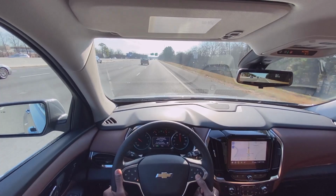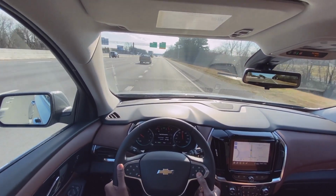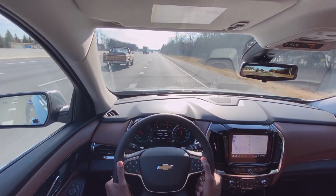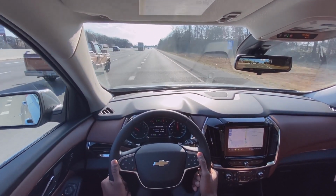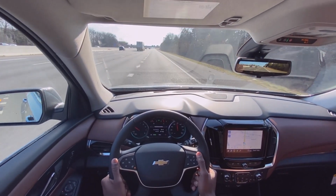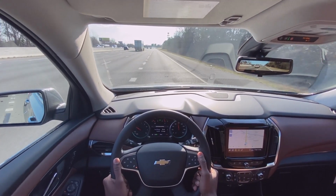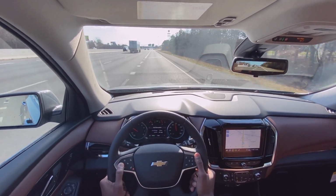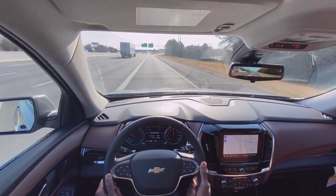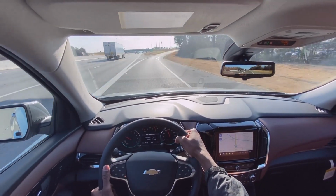The adaptive cruise is on now at 75. And instantaneous fuel mileage is right around 24, 25 miles a gallon highway, which is what the window sticker says, so pretty accurate there. But a really nice ride coming down the interstate, and the steering wheel just feels so great. I love the size, and then I also love how it's heated because it really helps on a day like today.